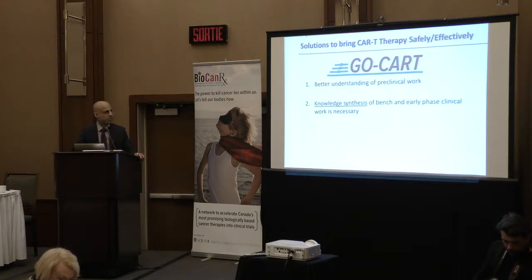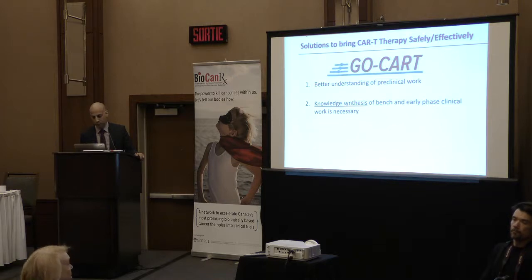Number 2, this is this knowledge synthesis. So again, summarizing all of that work, not only from the bench, but also that early phase clinical trials that have been performed. So we're basically going to go in and try to find out and summarize everything very quantitatively in terms of what's been published in early phase trials for CAR-T therapy.